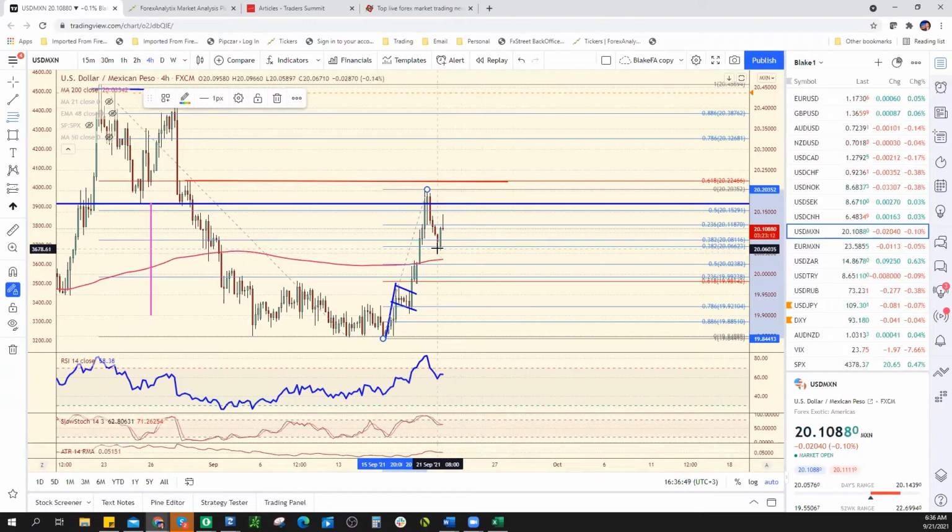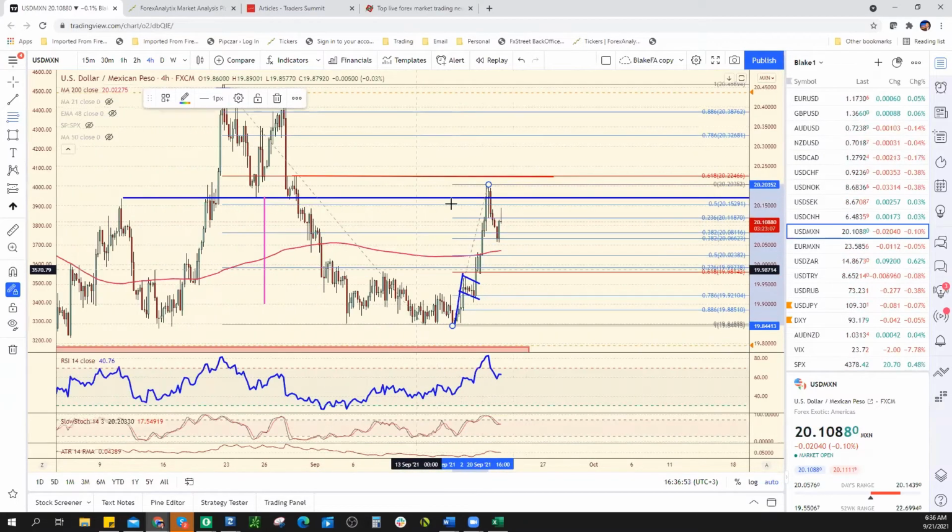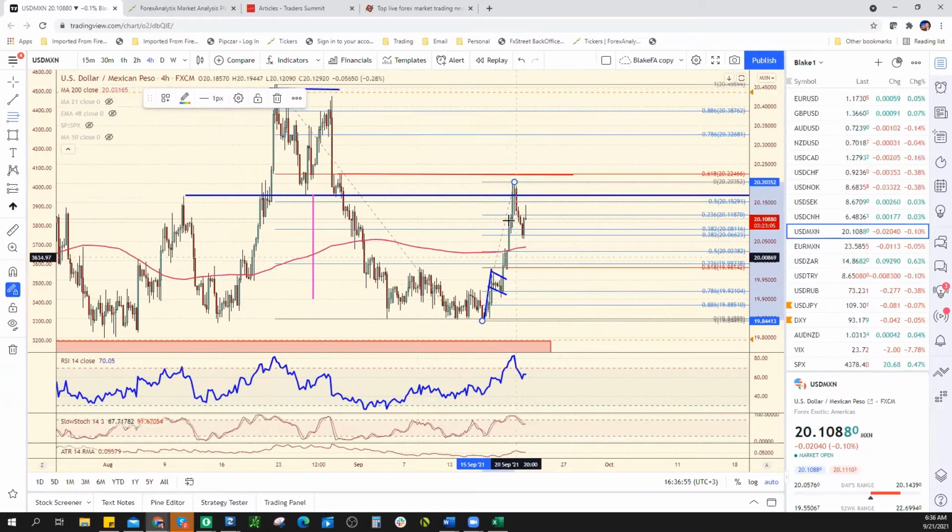Anyway, 38% retracement in the dollar max held. It is right here at 2006. So if this holds, this is bullish. That means it's going to put us back up at these highs, just letting you guys know. I would assume we're going to be doing something like this today, but that's just an assumption. So 2006.